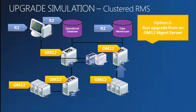So to bring everyone up to speed, one of the high availability solutions that we had in the R2 release for the root management server was to support clustering of the root management server. The way you would do the upgrade of the root management server is, when you get to the last management server in the management group that you want to upgrade, there's a flag that you'll set which will go and upgrade the database as well as the data warehouse for you. So again, on the last management server in your clustered environment, you'll set a flag which will go and upgrade the database and data warehouse. At that point, the root management server will stop connecting to the database.